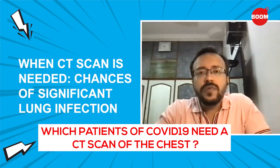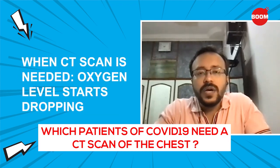The second one would be when the patient has started developing hypoxia. That means the oxygen levels have started dropping. In such situations, whether to hospitalize the patient or continue the home quarantine, is the time that we do a CT scan to find out whether there is significant lung infection.